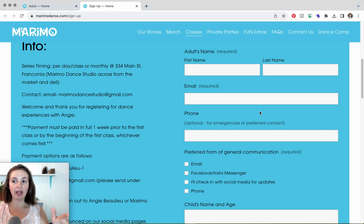So from a user experience perspective as a student, I love it. It makes it so easy. I don't have to fill out all this information because I've already filled out this information when I created my account. I'm just paying for my sessions and then booking my sessions. And then on the back end, I'm sure it would make it easier for Angie to have the money just coming into one place and to easily see in one spot all of her signups instead of having to chase down each individual email. So that's an idea for the future.